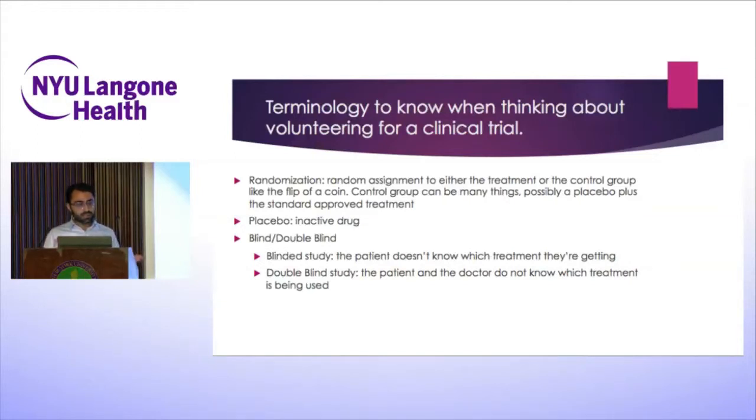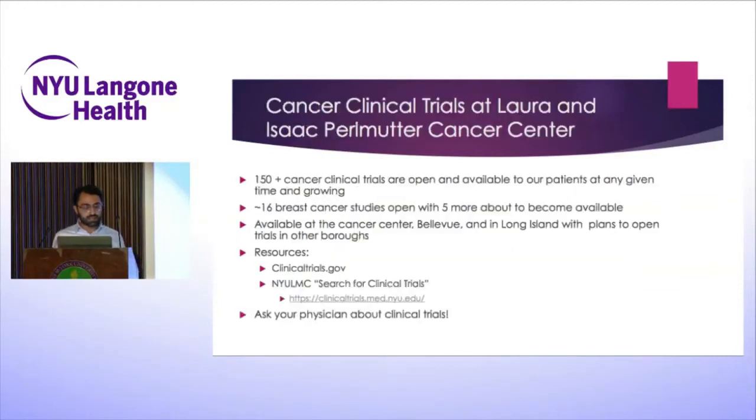At the Perlmutter Cancer Center, we have over 150 cancer trials open and available to our patients at any time, and more are growing. Of those 150, 16 are breast cancer studies, and 5 more are planning to open very soon. The clinical trials are available at the Cancer Center and at Bellevue, and we're trying to expand even more on Long Island, and we also are planning to expand trials to other boroughs.